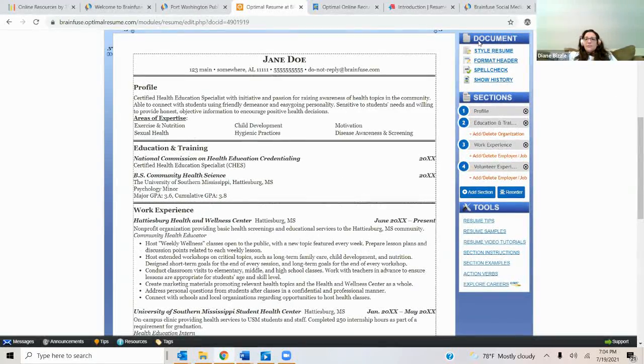And then there are several different tools here over on the right. I can do different styles. I can change how my header, how my contact information is laid out. I can run a spell check. I can see the history of the documents. There are also some other tools down here. I can look at tips. I can look at more samples. There are tutorials, instructions, examples.